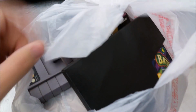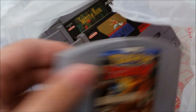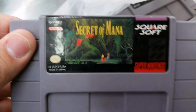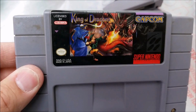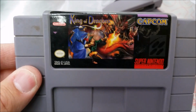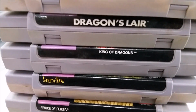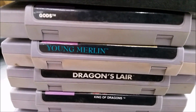Right away, I spot gold, another bag of Super Nintendo games. I seem to come across SNES games pretty often in this shop. There's also some NES and N64 games in here, but the SNES is the real star of this bag, with titles such as Secret of Mana, Gods, Prince of Persia, and King of Dragons, a game I've been hunting for years. While these babies were being priced, I scoured the shelves and grabbed a bunch of disc-based games, brought them all up to the counter, and waited for the final total.